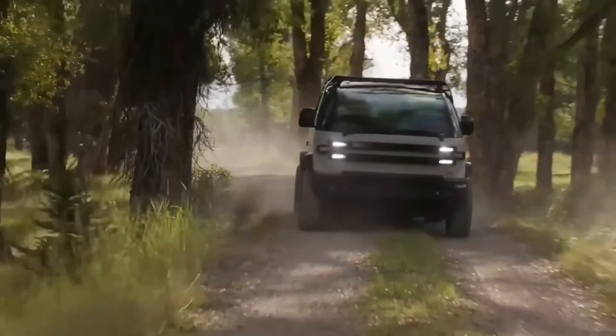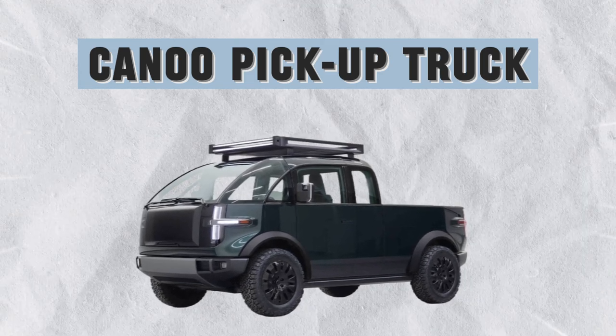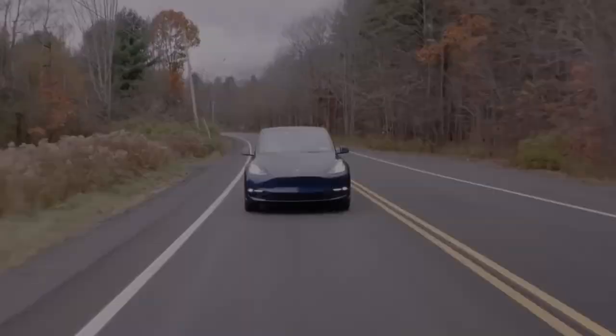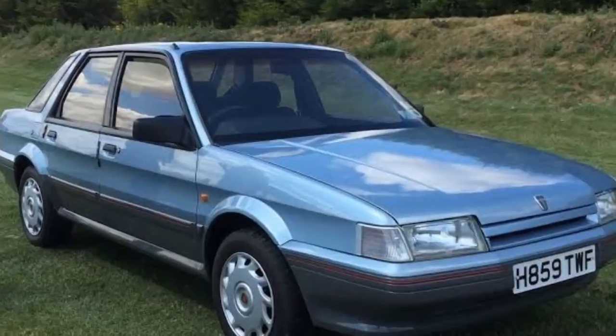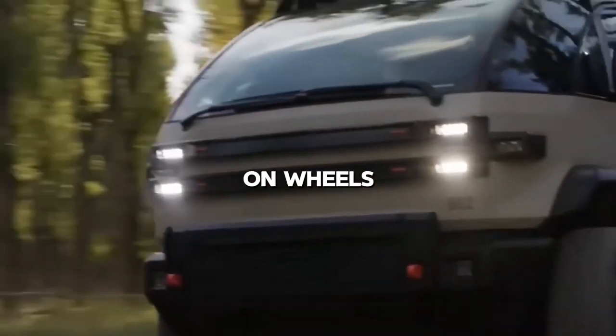Unveiling the future of electric mobility, the all-new Canoo pickup truck has arrived, a beacon of innovation and sustainable design. Buckle up for a thrilling ride through groundbreaking features, futuristic aesthetics, and unparalleled performance. Say goodbye to the ordinary. The Canoo pickup truck is the epitome of genius on wheels.